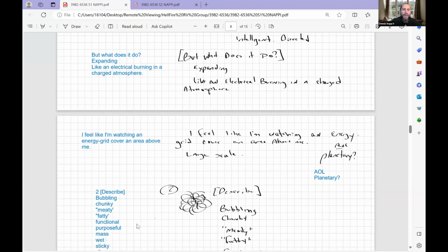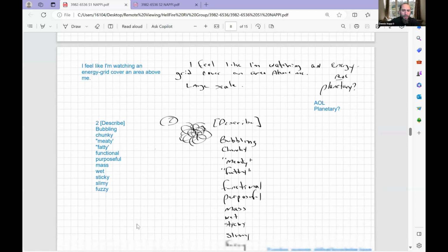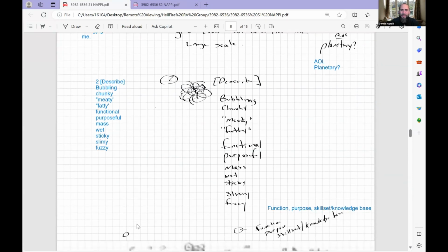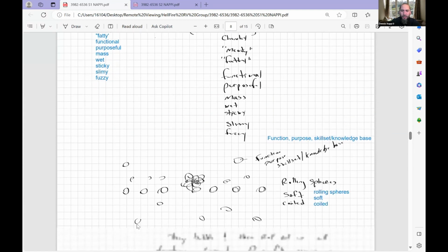I felt like I was watching an energy grid cover an area above me. So there was this just energetic grid up above. And I was describing what this looked like. It was bubbling, chunky, meaty, fatty, functional, purposeful, it had mass. It was wet, sticky, slimy, fuzzy. So maybe I am describing this alien environment here.